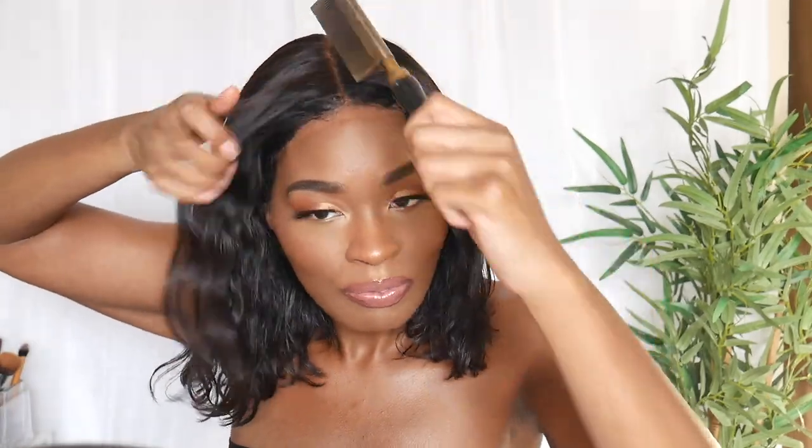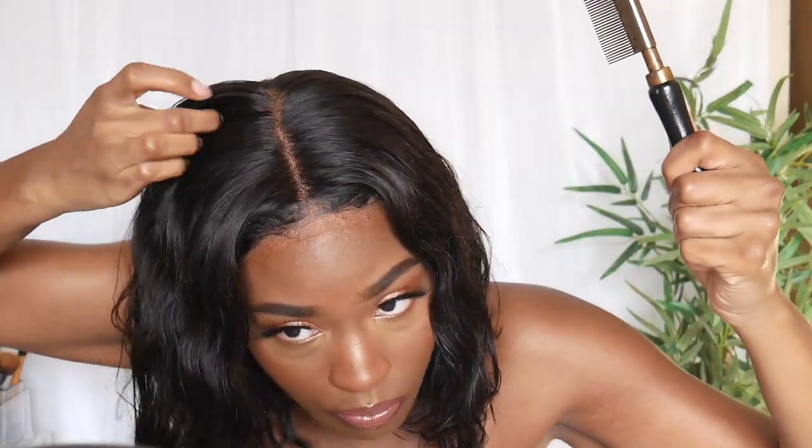And I have a hot comb right here, hoping it's not too hot. I always test the end piece, make sure I don't hear no crazy sizzling. I do this with a curling wand too, since the curling wand is just flat. But boom. That is it, you guys.